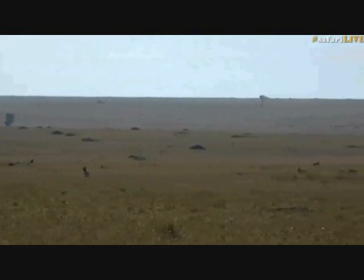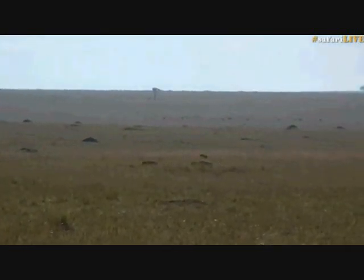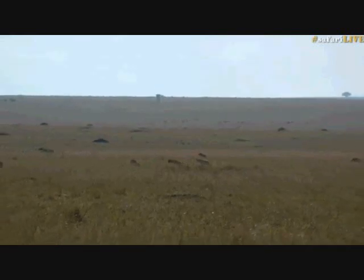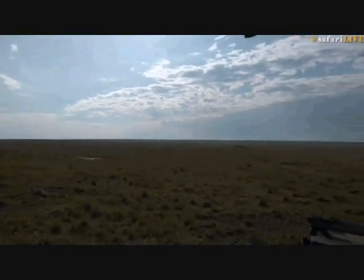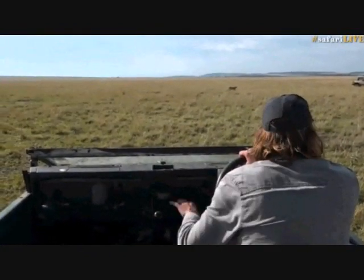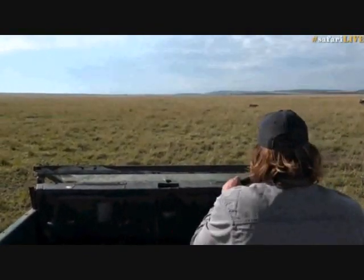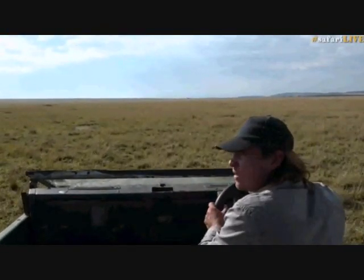Obviously not much of the kill left because the hyenas are already moving off. So unfortunate for these lovely ladies. I think they're going to try now to head towards somewhere to have a snooze. Let's just move a little bit quickly. Now there are some other game drive vehicles around here as well.